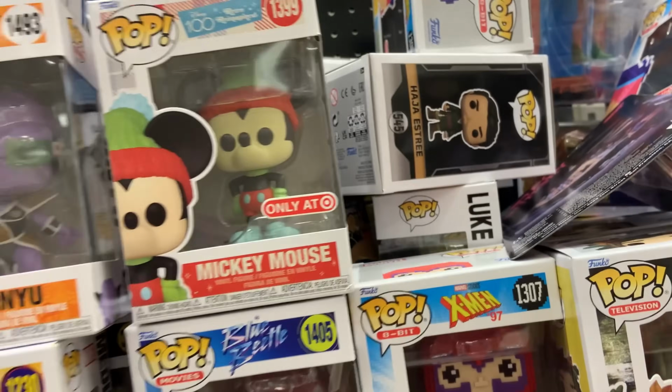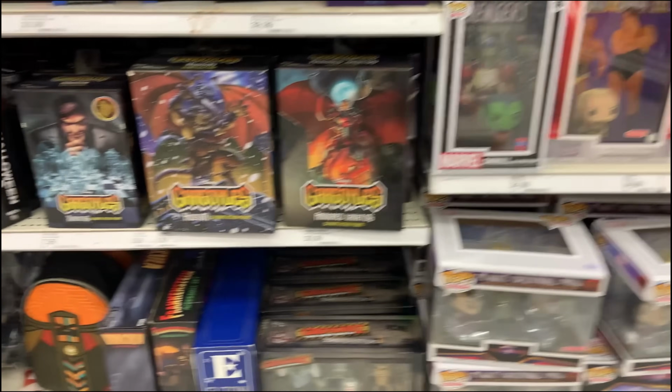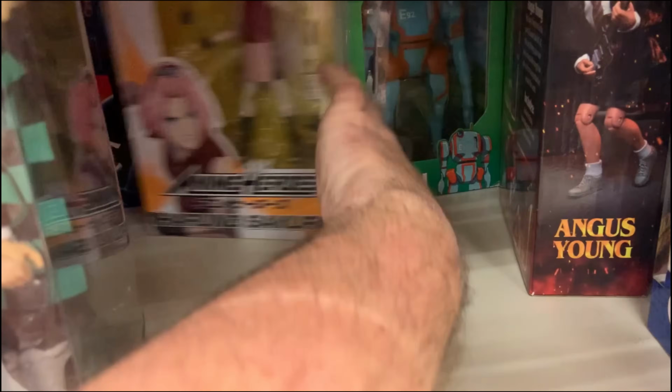Yeah, they just have a bunch of stuff. I got Flash. Look at all this stuff. Gremlins. We got Demon Slayer. We got some stuff hidden back there.